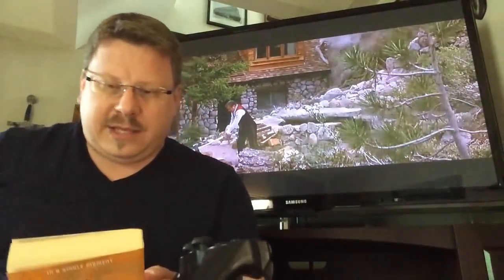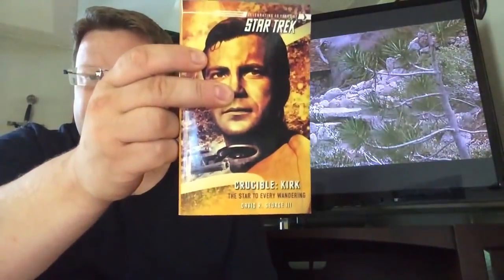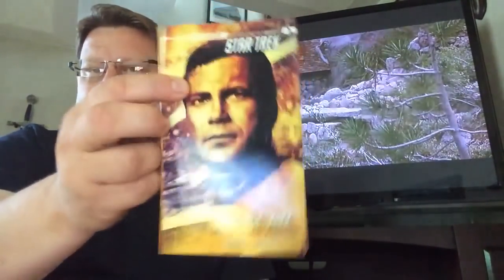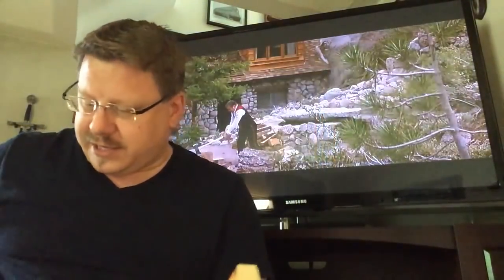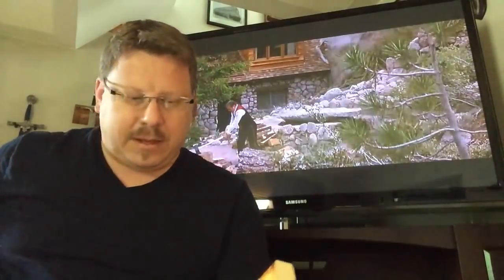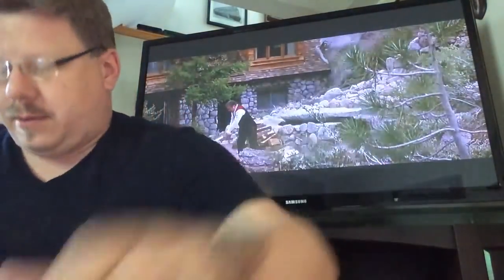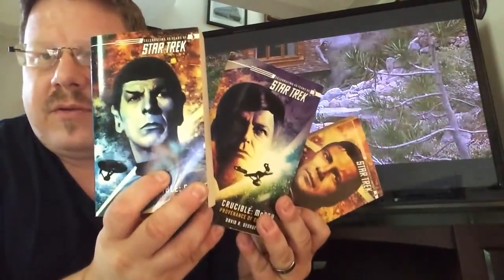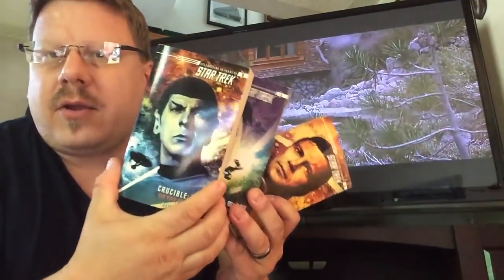Also, in this book series, this one's The Crucible, the Star of Every Wandering. It talks about what he does in the Nexus as well. Excellent book, by the way. It's actually a series of 3 books. There's a Kirk one, a McCoy one, and of course, a Spock one. So I mean, this series is definitely worth reading. It's called The Crucible, Spock, McCoy, and Kirk.